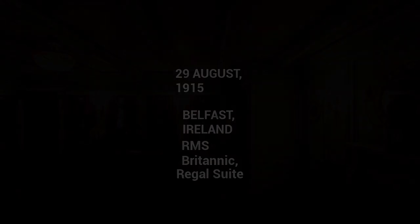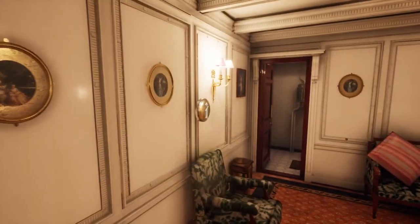And let's go down to the B deck. And oh, I forgot there are some doors that do lead to loading areas. This leads to a suite. Okay, you can see what the suite looks like.